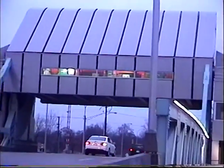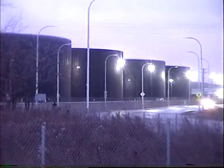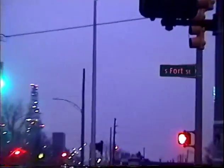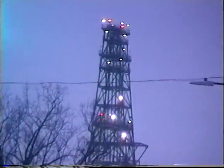I don't know if that's all maintenance or office space or mechanicals. What's all that about up there? But here's some storage tanks, and Fort Street is M85. And it veers off to the left here, and then Oakwood Boulevard continues past Cape Canaveral.